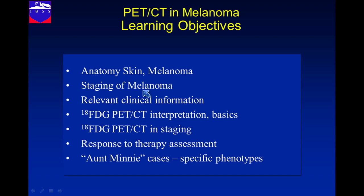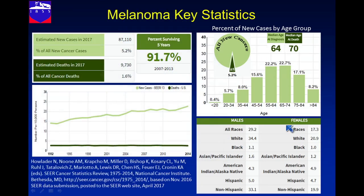So it's very common. And we'll address the little bit of anatomy of the skin will be touched here, the staging of melanomas, relevant clinical information will be addressed, and of course the imaging with PET-CT, interpretation basics, and staging, response to therapy assessment, and some mini cases will be shown.